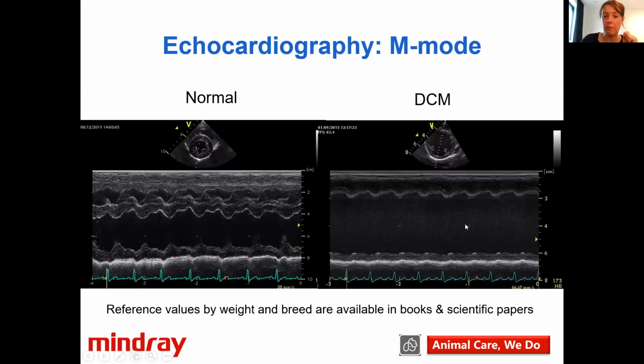Again, here, a normal and abnormal image. So we have here a normal M-mode image in the short axis view of a normal dog. And this is the same image as our previous dog that we saw on the 2D short axis view. Here we have the M-mode cursor perpendicular to the septum and the free wall, dissecting the heart completely in two. And we see that this heart is almost not moving. And we see also that the diameters of the heart are absolutely huge.